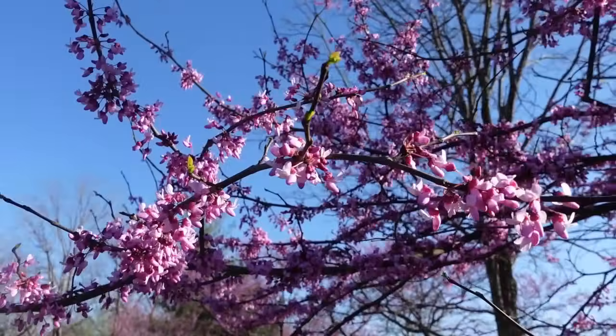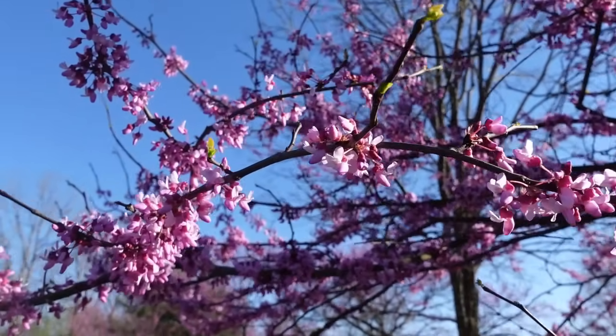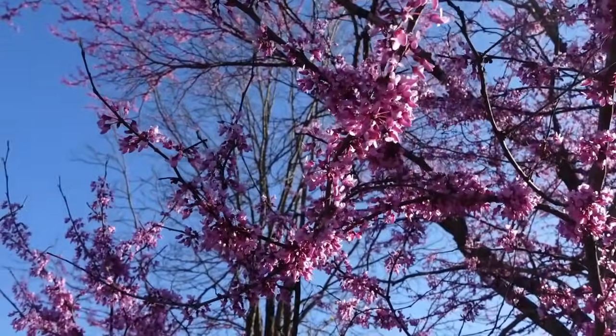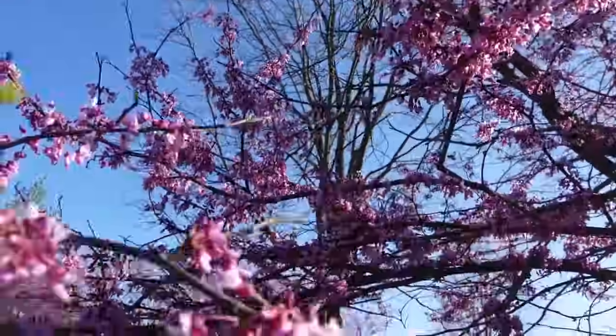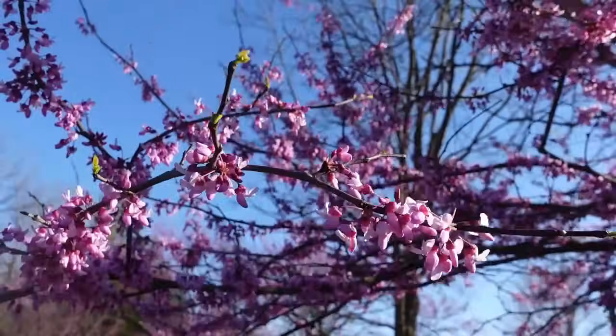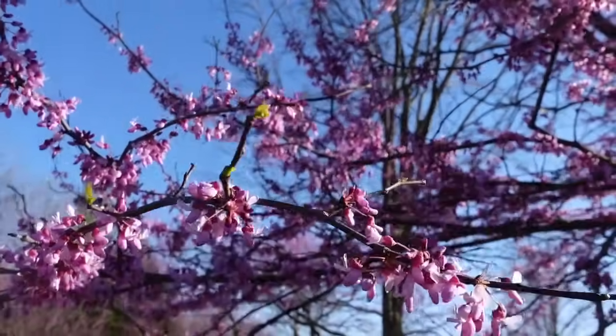And the redbuds are pretty also. The kids like to come out and eat these. These are edible. So we actually make a redbud jelly every year, which we've not done yet, but the kids just snack on them outside also.